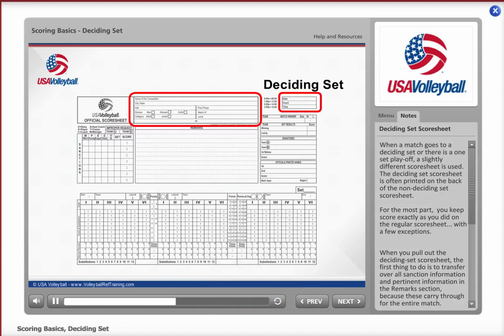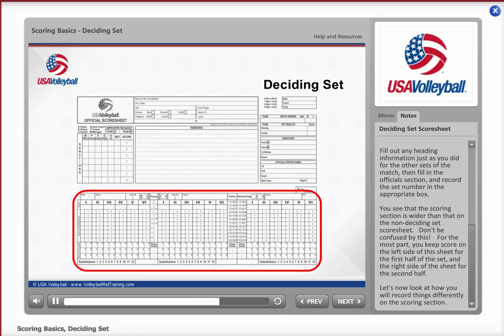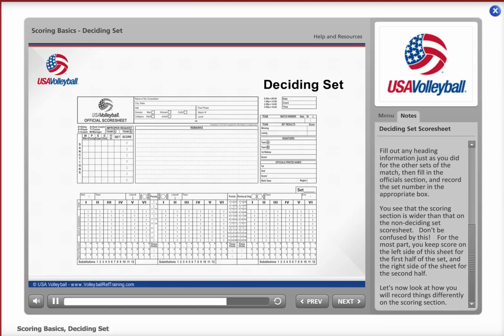Fill out any heading information just as you did for the other sets of the match. Then fill in the officials section and record the set number in the appropriate box. You see that the scoring section is wider than that of the non-deciding set score sheet. Don't be confused by this. For the most part, you keep score on the left side of the sheet for the first half of the set and the right side of the sheet for the second half. Now, let's look at how you will record things differently on the scoring section.